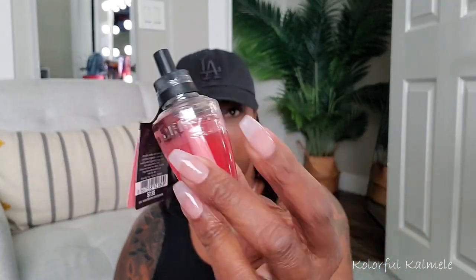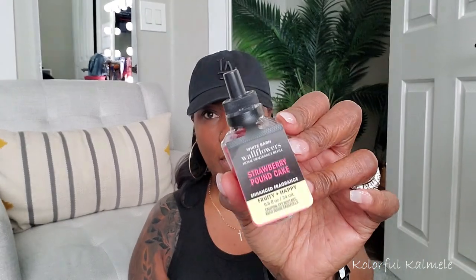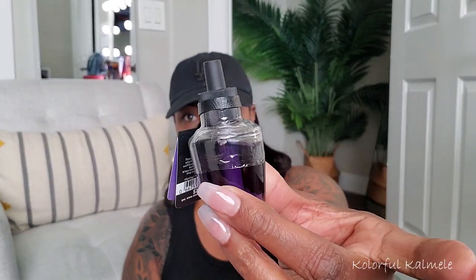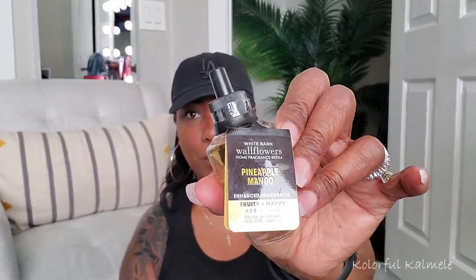So I got two of these. That's what that looks like. Really pretty. Hopefully I like the scents, but I wanted to try a few so that if I find some I really do like, I can just order them online. This one is strawberry pound cake. Got a couple of those. I got pink peach blossom, which is clear. And this one is black cherry merlot. Really pretty purple color. And then lastly, I got pineapple mango.